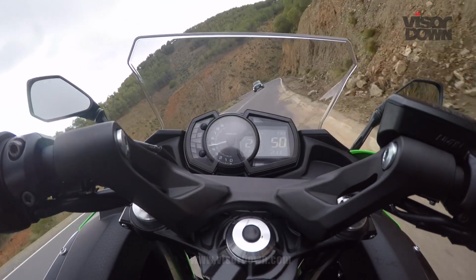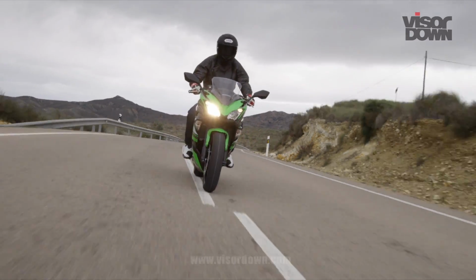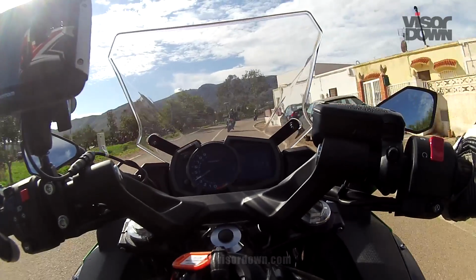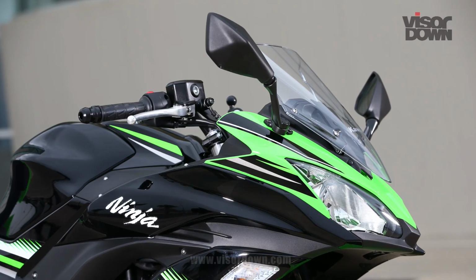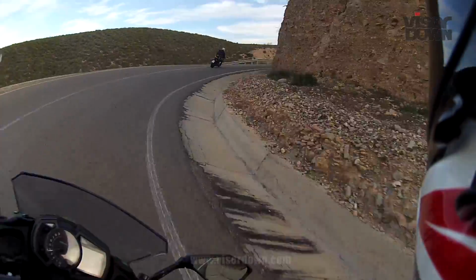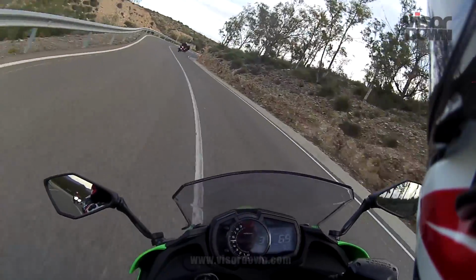The screen is adjustable through 3 levels, but only if you've got the toolkit handy, which isn't that great, is it? And at its lowest setting, it doesn't do much, but at its highest, it did keep the wind blast off my body, though I definitely wouldn't be choosing this bike for a long tour because it's really small. And although the screen is effective at its highest setting, why Kawasaki's failed to use the Z1000SX's simple screen adjustment mechanism or something similar on this bike is a bit of a mystery to me.